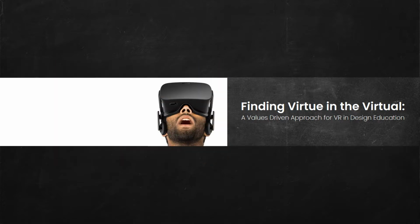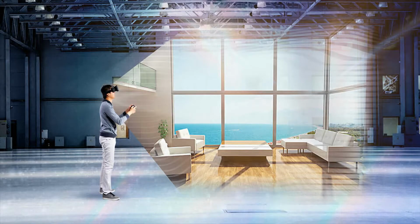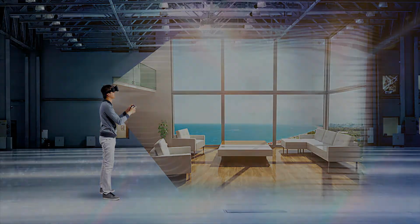When virtual reality headsets hit the market in 2016, I was eager to explore their potential role in design education. But to be honest, I also worried that VR could become a blindfold if left to its own devices. A whiz-bang environment that could easily distract my students from the very real consequences of their design decisions. I wanted VR headsets to become more than just the next cool way for my students to present a project. I needed to go deeper.